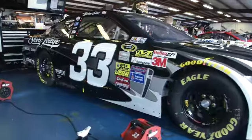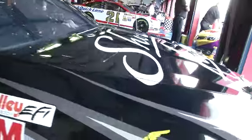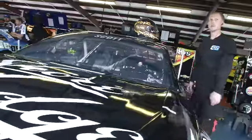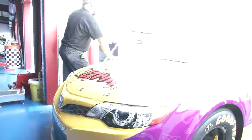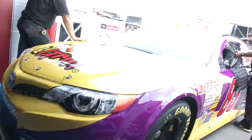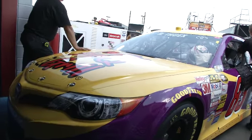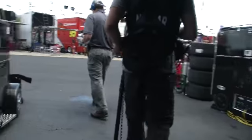There's Brian Scott, number 33, pulling double duty this weekend, still getting his feet wet here in the Sprint Cup Series is this driver. Looking for big things this weekend is Brian Scott. And speaking of big things, Voodoo Barbecue Grill. Let's show you this wild paint scheme here for the first time on this number 83 Ryan Truex ride. Let's get out in the sunshine here and get you a better look at this.